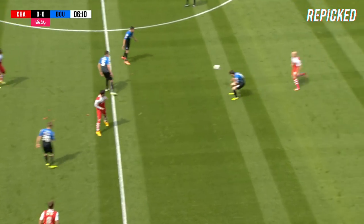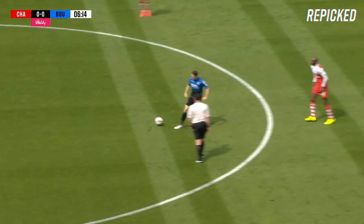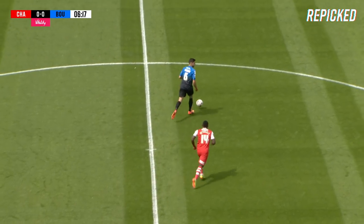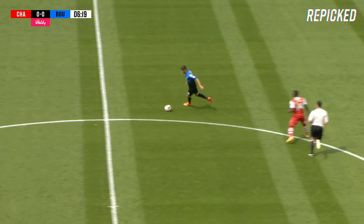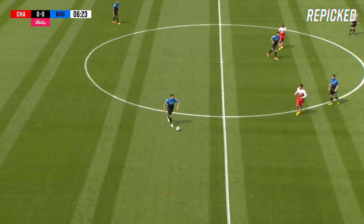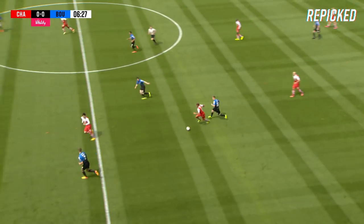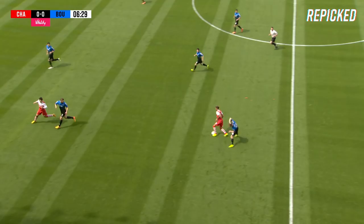Elphick's chest puts Sermon in a bit of trouble, but they've won it back and worked it well, and Pugh's come in off the left wing to gather in the centre circle. Well, they're just keeping the ball moving here very nicely. Looks a real confident start from the boys. Every time Charlton clear, they just give it back to Bournemouth on halfway, but now they'll try and break themselves.